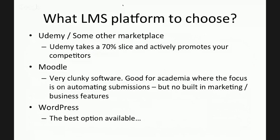Now, somebody asked me already about Moodle. Am I going to talk about Moodle? I use Moodle where I work in Ballsbridge College, and it's very nice for taking assessments and taking in assignments from large numbers of students.